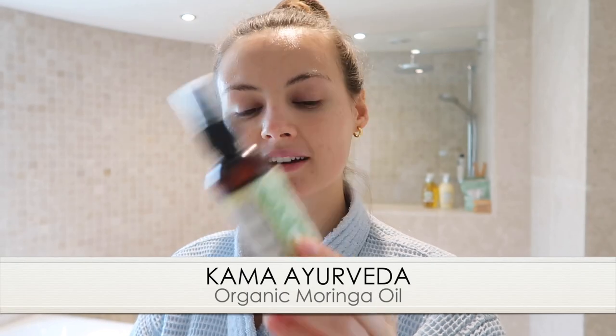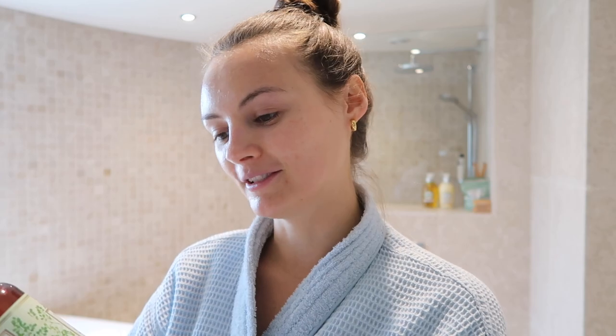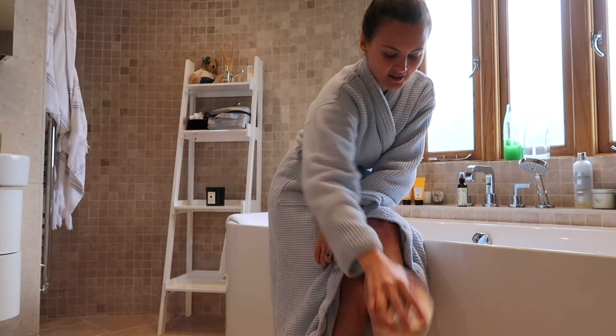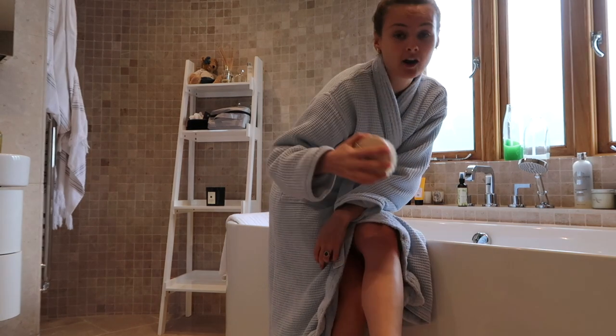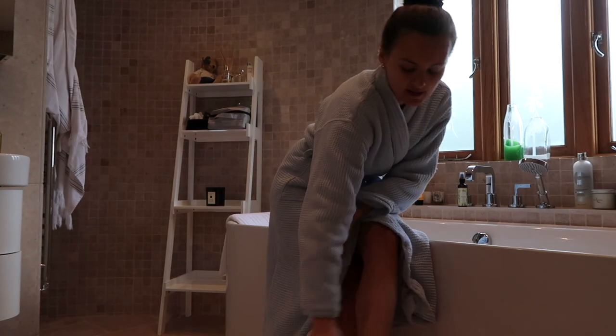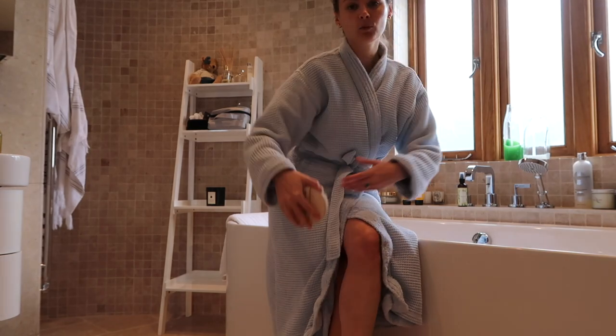Okay, face mask is on and I'm just going to dry brush, and then I'm using a Kama Ayurveda organic oil. This is the organic moringa oil and I bought this when I was in Mumbai. It's a beautiful, beautiful store full of these stunning natural products. So this is the dry brush and all I do is brush in an upward motion. The idea is you start at the soles of your feet and then brush upwards all the way up your body towards your heart.